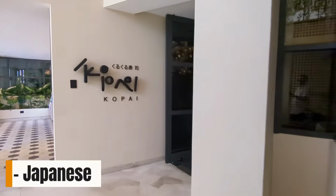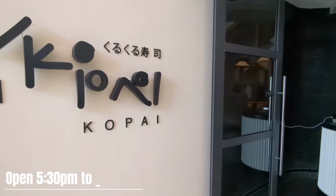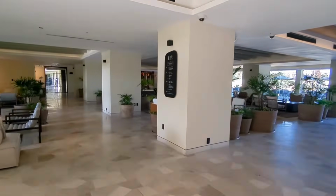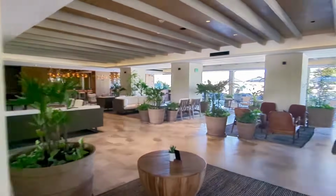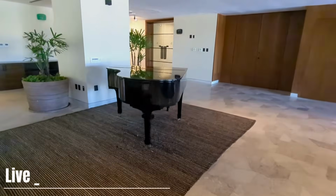That person just came out of there. And there is Koppai, the Japanese restaurant. Definitely one of our favorites again. It's very hard to pick a favorite because they're all so very, very good. Make sure you have your reservations. They're open until 10:30.